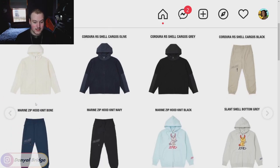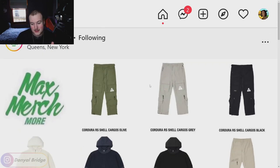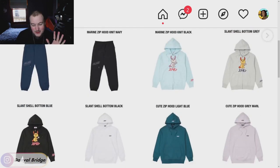Moving on, we have the Marine Zip Hood Knit hoodie coming in a bone, navy, black. Love the color options. Love that it's a focus on texture when it comes to the different material choices being used. Love all the color options. That's a thumbs up from me. We got the slant shell bottoms to match the jackets that we saw before. They're okay. I definitely think the cargos are better, but they're okay.